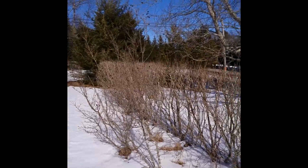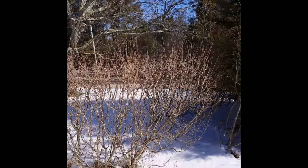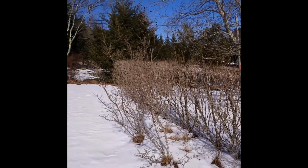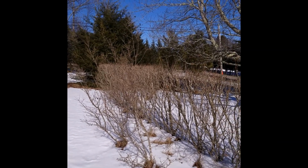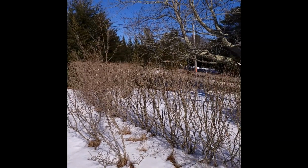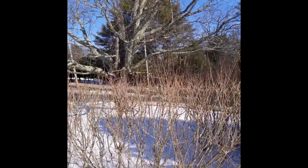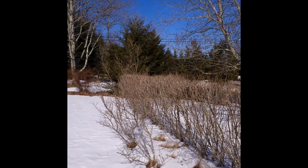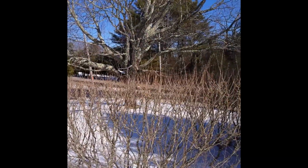I planted this privet hedge here. I think I bought about 50 plants online years ago. I could fit them all in my hand, and they've grown, and I've pruned them into their proper privet form. Of course, I have to shear it twice a year, and the only time it's perfect is the day after you shear it. It requires a lot of maintenance.